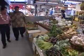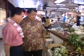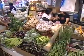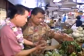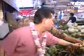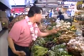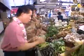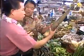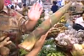Sam, you know, in Hawaii, there's a lot of Chinese, Japanese, Filipino, Korean, and a lot of Asian. So you see all these vegetables. Very nice, and all freshly grown here. This is our fresh one right here. Let's pick up some taro. Oh, this beautiful ginger. Let's buy this ginger. Fresh bamboo shoot. Look at this. It grows wild in the mountains here.